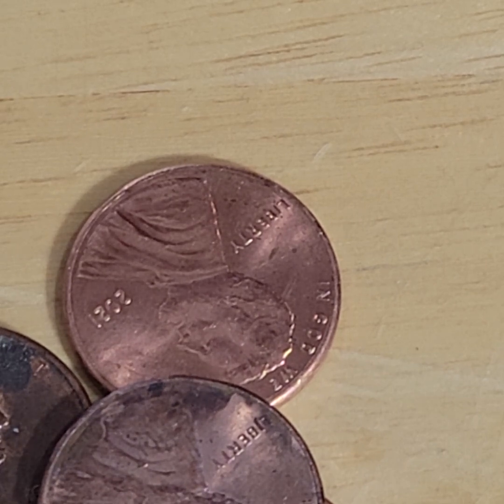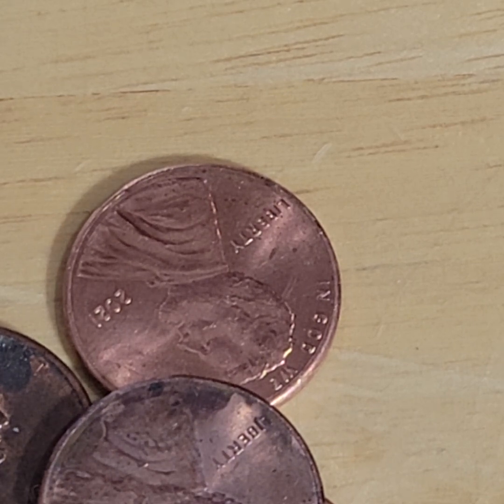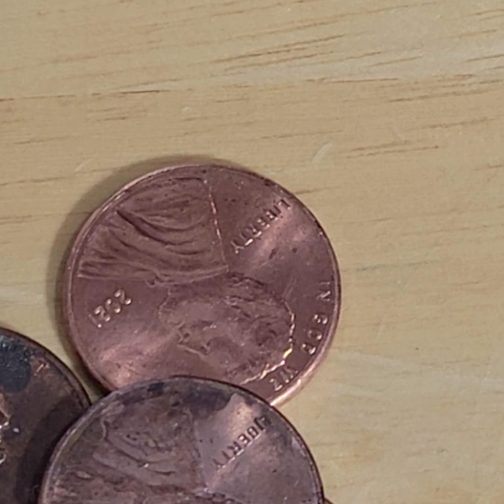This one has a really nice machine doubling above the United States. Let me check out the rest of it.